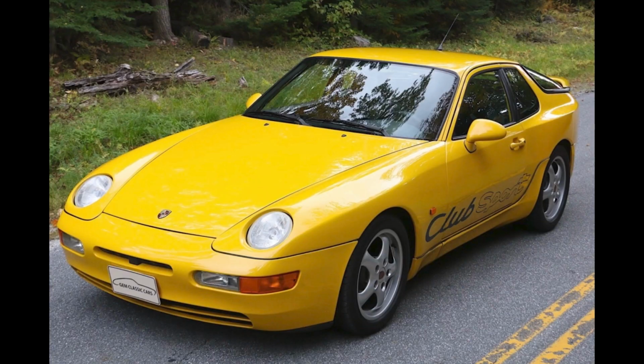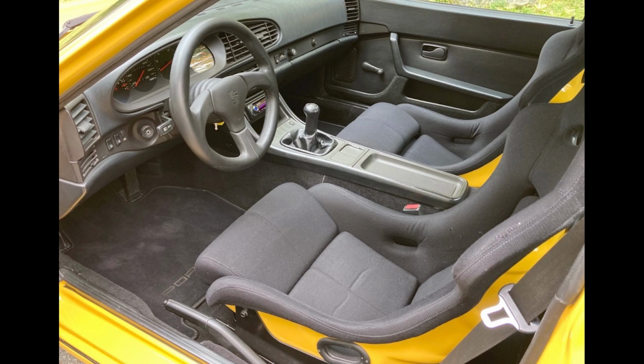Another well-sold result, a speed yellow 1993 968 Club Sport with 68,000 kilometers, sold for $57,000. These are fun cars, and this one brought a lot of money, especially for one not having the original magnesium wheels. I'll show more and talk about this car in today's short video.